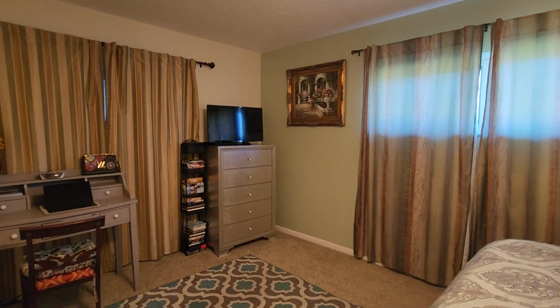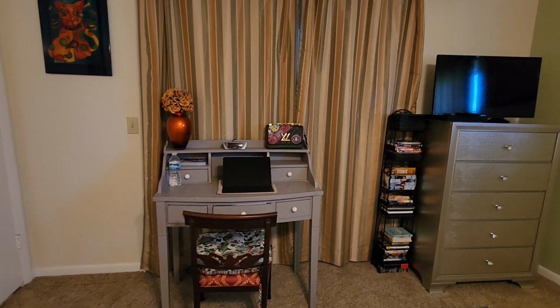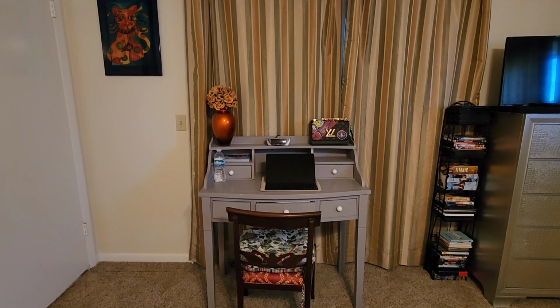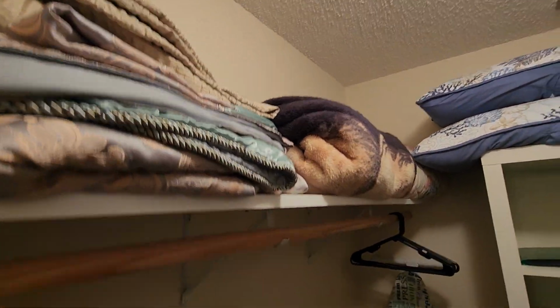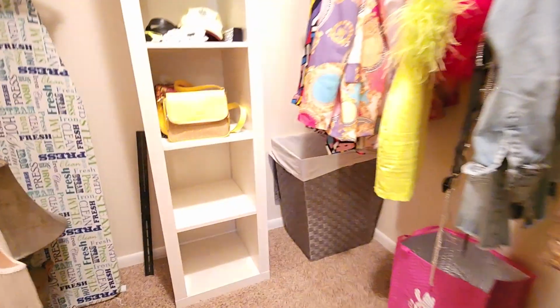They have also a dresser with TV on the top. You have also your private, you can say, office table, so you can do some work here by the time you're in a home away from home. And they have a nice walk-in closet, so you can easily organize your stuff here. Additional pillows, additional towels, and additional sheets, everything including laundry stand right here.